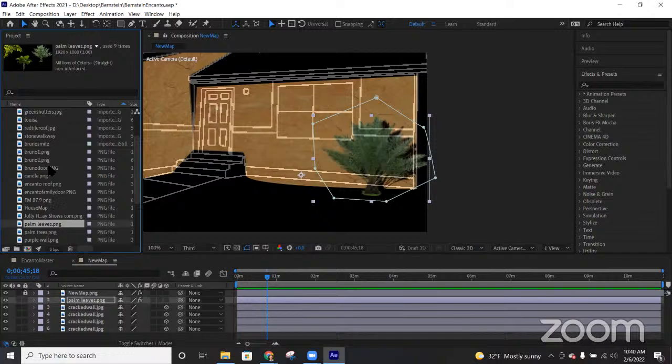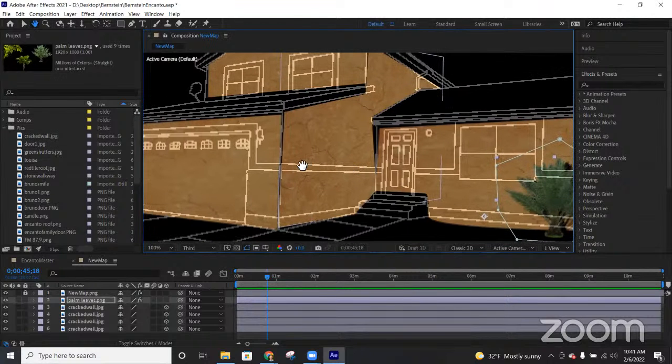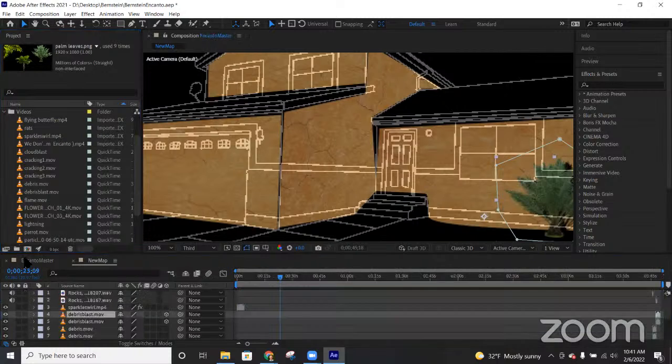Let's see. What should we do next? I'd like to introduce keyframing. Let's do a video first, because we've done mostly pictures so far. So let's do a video effect too, just so you see how that works. And then I'll introduce keyframing. So let's put a video on.